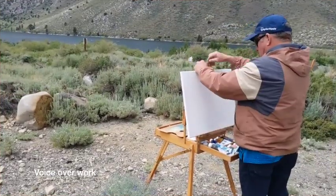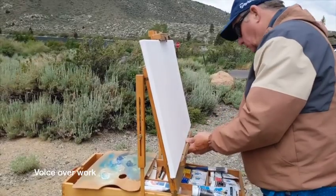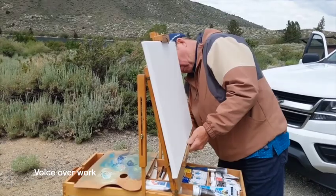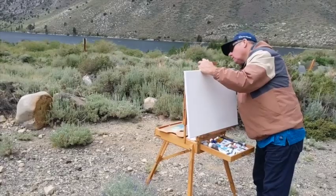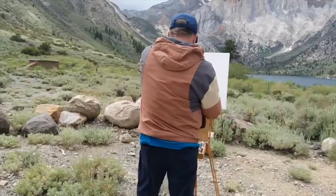Painting en plein air. It's rumored that the French Impressionists started it. They did what was regarded as extremely unconventional at the time, setting up an easel and actually painting outdoors. It's become a time-honored tradition practiced by artists ever since.